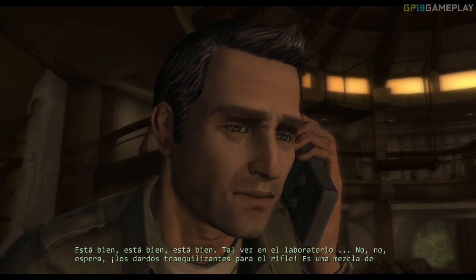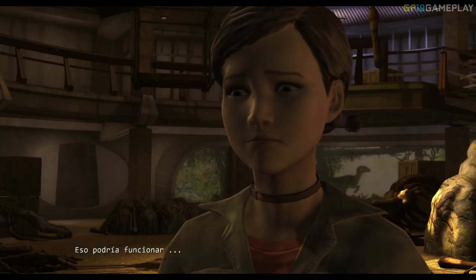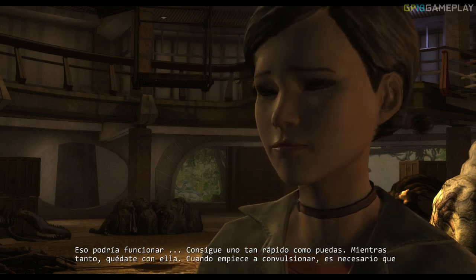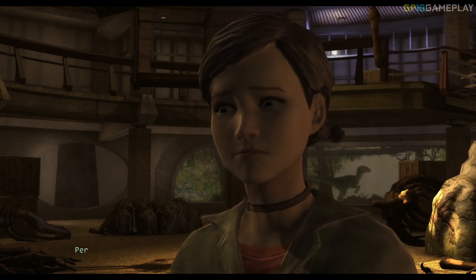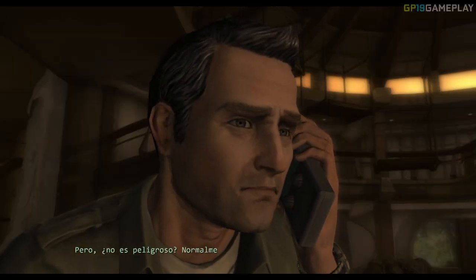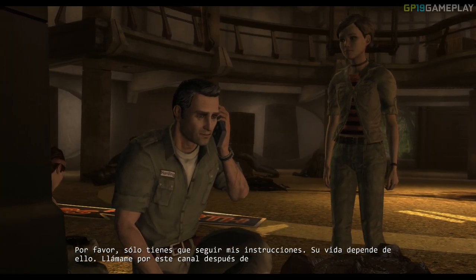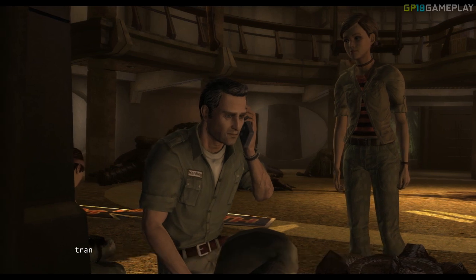No, wait, the tranq darts for the rifle. That's in a torphine blend. That could work. Get that into her as quick as you can. In the meantime, stay with her. When the shaking starts, you need to hold her steady. Isn't that dangerous? I mean, normally if someone's having a seizure... Please, just follow my instructions. Her life depends on it. Call me on this channel after you've given her the tranquilizer.